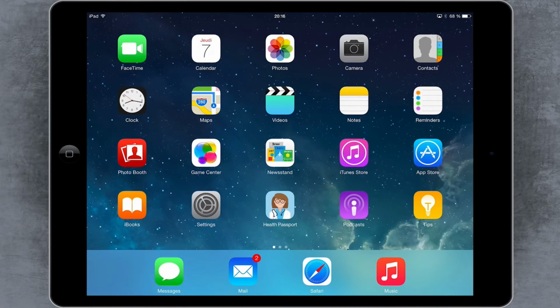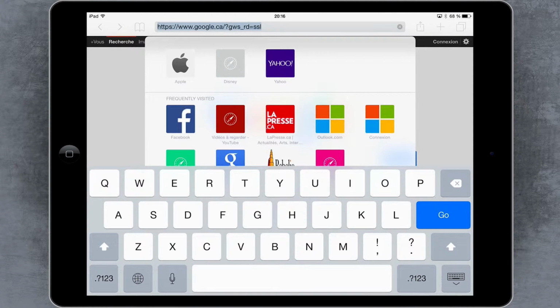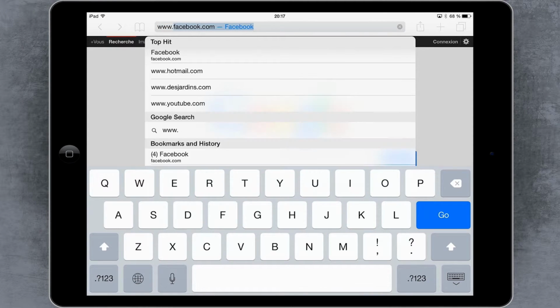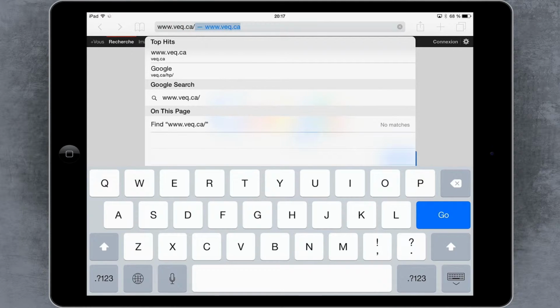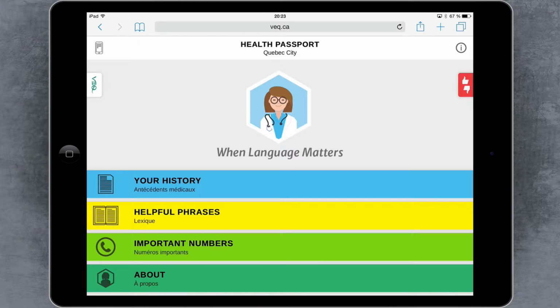We begin by opening the internet browser on your device to access the VEC website. We do so by typing www.veq.ca/hp/ and enter. To save the app to your device, you need to click on the phone symbol on the top left-hand corner of the screen, like so.